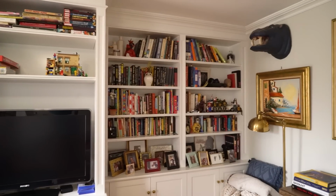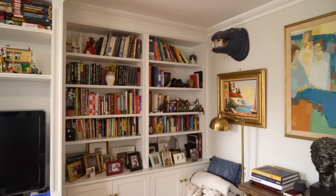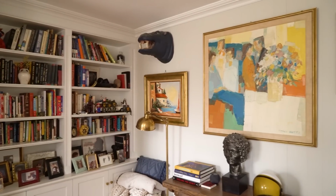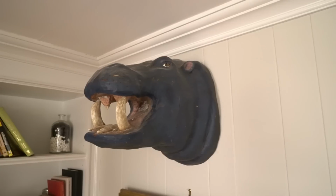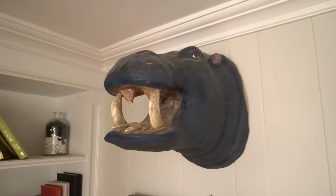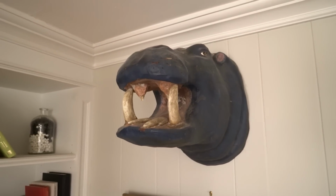The hippo, once again, I have to give that credit to my husband. He does like unique pieces. I wasn't too sure about it at first, but once he placed it up, it definitely works. It's something that people talk about as soon as they walk in, like, what's that? It is paper mache. It's definitely moved around the room a couple of times, but I think it has its permanent spot.